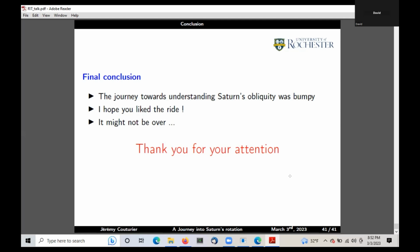Okay, so for now, the best we have is the presence of rings, because in the past we did not really understand the tilt of Saturn, but we did not understand either why there are rings on Saturn, and in particular they are young. They are only 100 or so million years old, while Saturn is more than 4 billion years old.